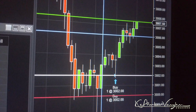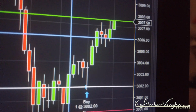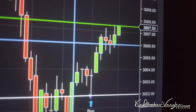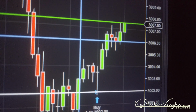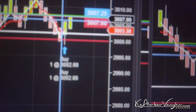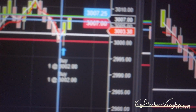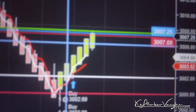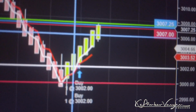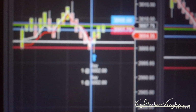So y'all can see we started to already establish support before I got into the trade, and all I need is for this price right now to go up one more tick and the bar will close on my 4-point chart. This is the 4-point chart. So I'm just waiting on that bar to close to determine whether or not I'm going to enter on my 4-point strategy.